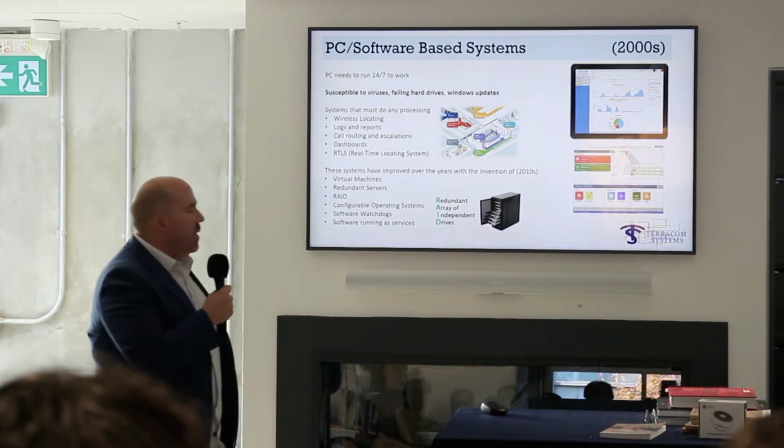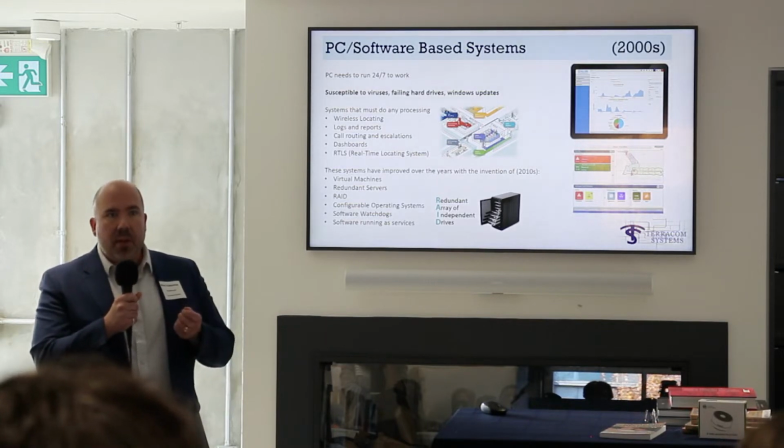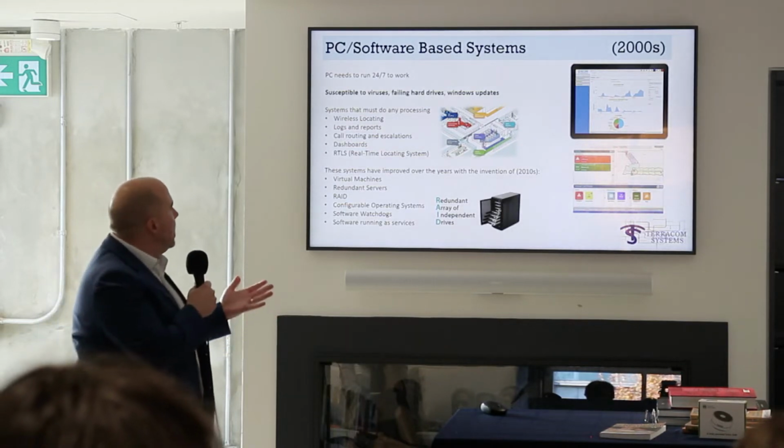And then a few other things, like real-time locating. There are systems out now that can actually track where a person is at any time, not when they press the button to initiate a call, but you can just pull up a dashboard and actually see where your residents are at any time in the building.